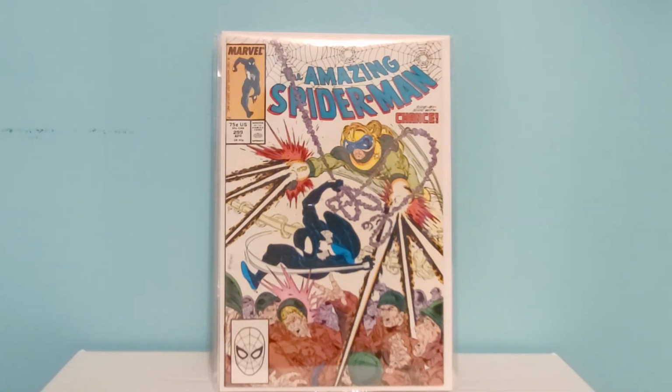Avengers number 299. This is the second cameo appearance of Venom. I bought this book at my store. They were showing it off in a Facebook video on what they required and everything, and I was like, ooh, I like that book. I want that book. So I went there the next day and I bought it, and I forget how much I paid for it. I think I paid 50 for it.